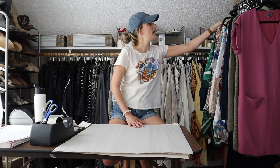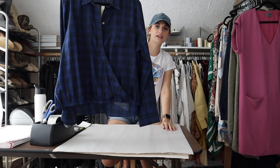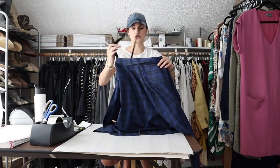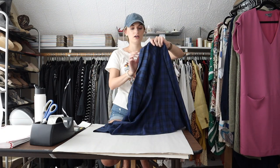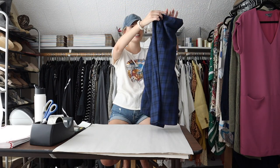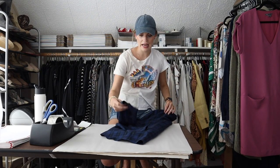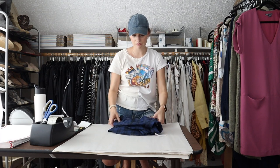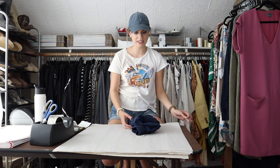Okay, next up we have a blouse from Madewell. This is so cute. It's a kind of faux wrap front blouse. It's a crossover. It crosses over and buttons, and then it has an elastic waist. This is new with tags, which was very exciting. Size extra large, great size, really cute kind of plaid print. And I picked this up at my local Family Thrift Center outlet for $2. I was really excited to find it.